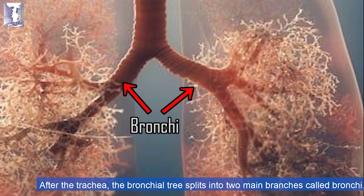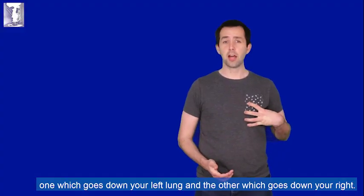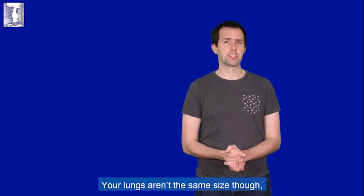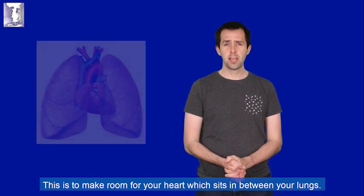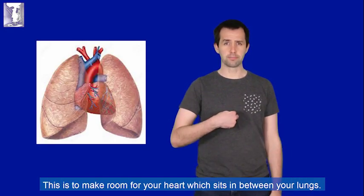After the trachea, the bronchial tree splits into two main branches called bronchi. One which goes down your left lung, and the other which goes down your right. Your lungs aren't the same size though, as your right lung is slightly bigger than your left. This is to make room for your heart, which sits in between your lungs.